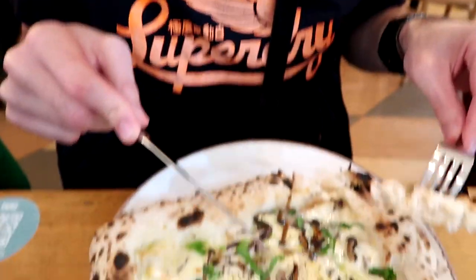Very nice. So what pizza did you order? So I ordered what was a four cheese pizza, but I asked if that could be calmed down, so I would say three cheese pizza with mushroom. So cheese and mushroom, basically. So I'm just going to have a bit of the crust.